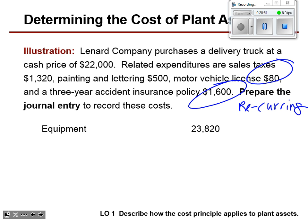So we see equipment go up by $23,820. Well, what? I thought it was $22,000. That's what the price tag says. Why do we see it larger? Getting it ready to do business, yes.